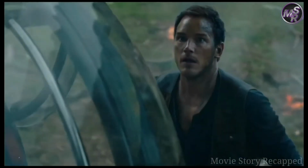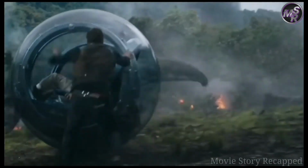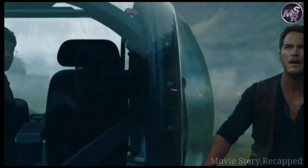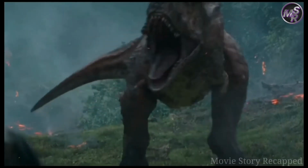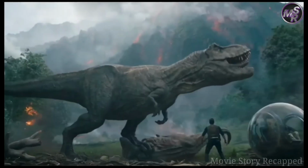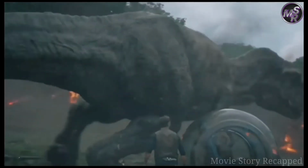They all were inside the car, but Owen was still outside. Before he sits, the door of the car shuts. Owen and the dinosaurs were outside. The dinosaur was coming to attack Owen. Luckily, a T-Rex dinosaur comes there. It holds it from the neck and throws it down. After it, while minding its own business, the T-Rex goes from there.